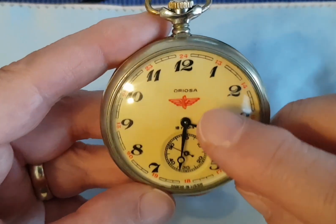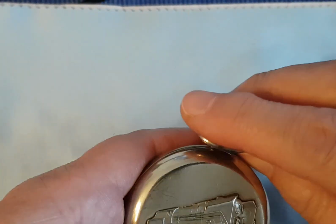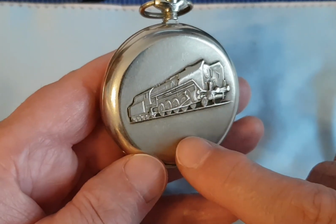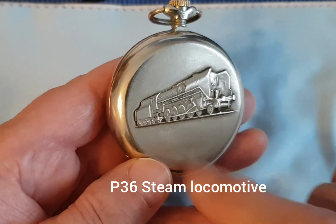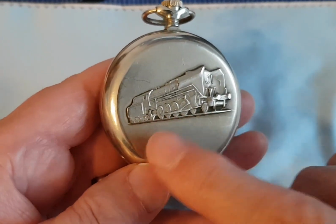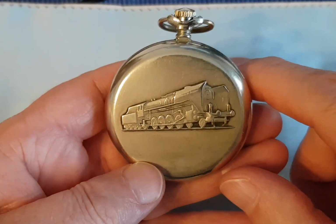You can see, very close up, this railway wheel here with the wings on it, and on the back of the watch is a very lovely steam locomotive, which I believe from my research on the Molnija, I'll talk to you in a moment where I've got a lot of my information from. This is a P36 steam passenger locomotive built around the 1950s, and I think this logo has been commemorated on this watch because it's one of the last steam locomotives that were built in Russia. But if you're a train buff, that's a really cool design on the back of that.